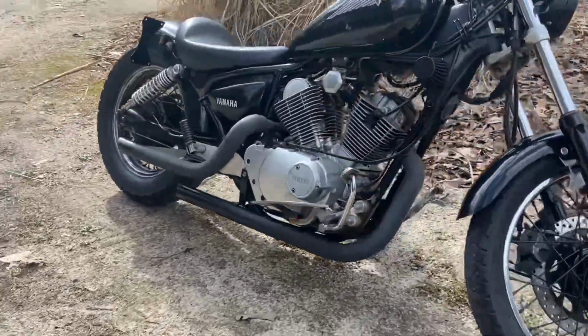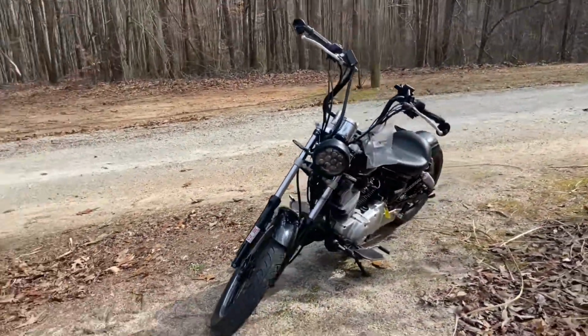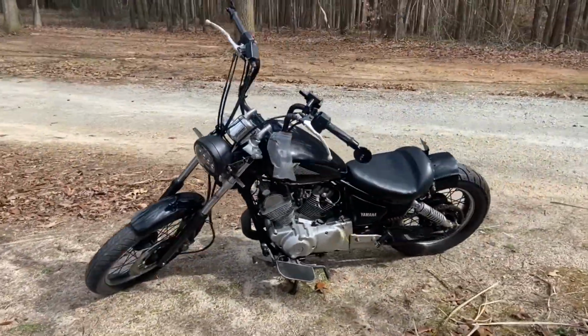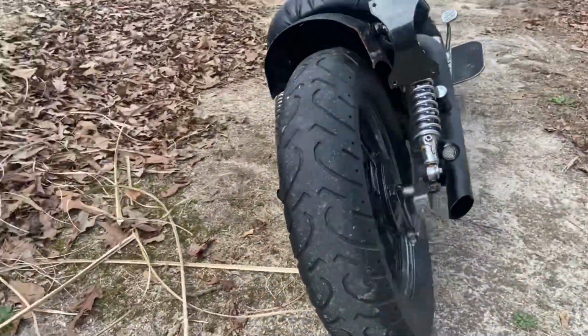Came back from a 20-minute test drive, absolutely clean as a whistle, no oil to be found, correct amount in the sight glass. This sweet little ride is ready to go.